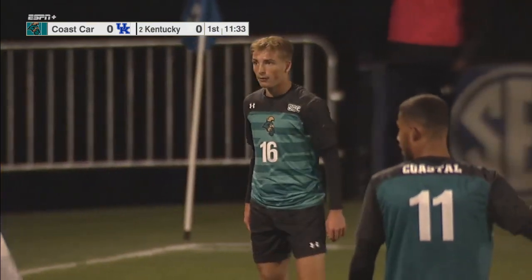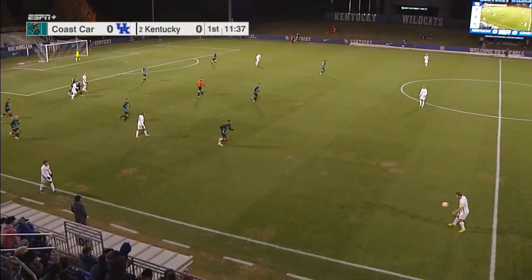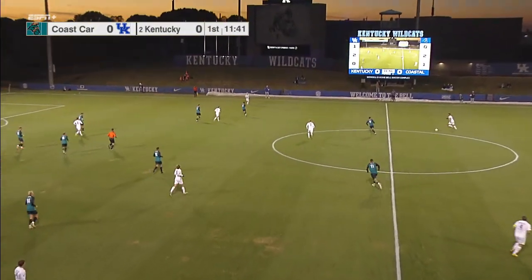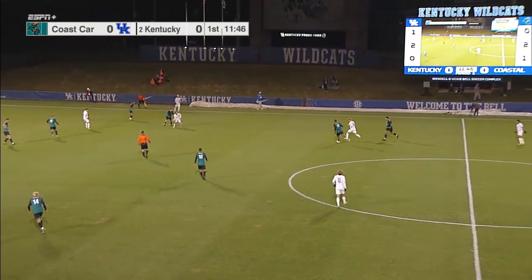Like you said, good recovery there from Coastal to stop that counterattack. That's always dangerous off those corner kicks. You've got all your guys up in the box wanting to get a header, and then got to track back very quickly, especially against a team like these Wildcats.